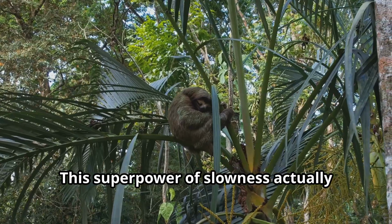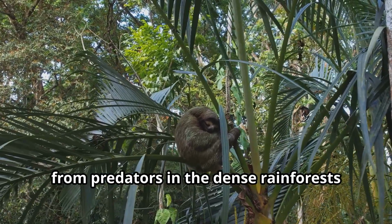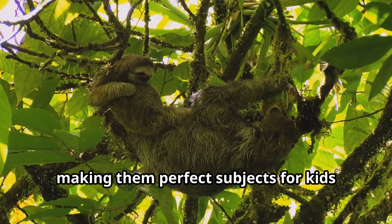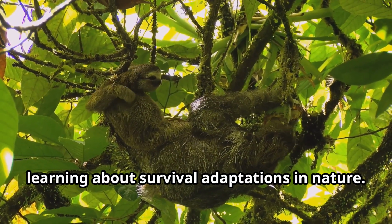This superpower of slowness actually helps these amazing animals stay hidden from predators in the dense rainforests where they live, making them perfect subjects for kids learning about survival adaptations in nature.